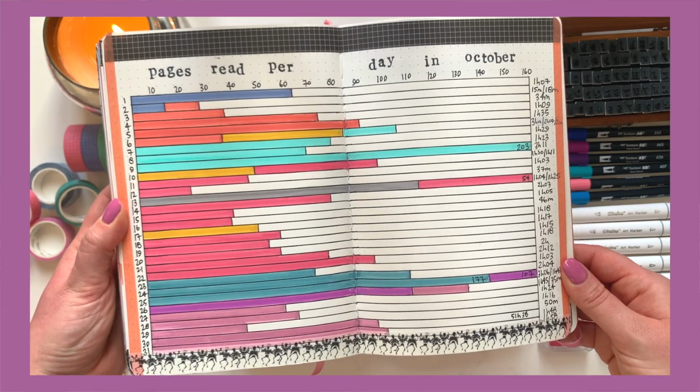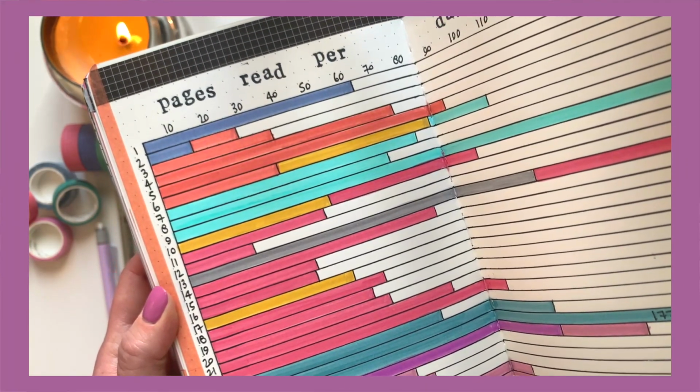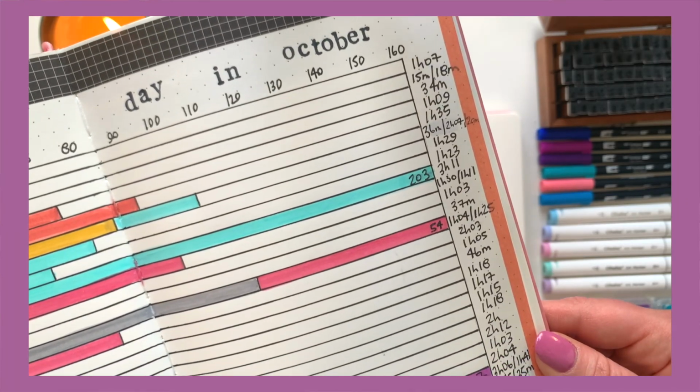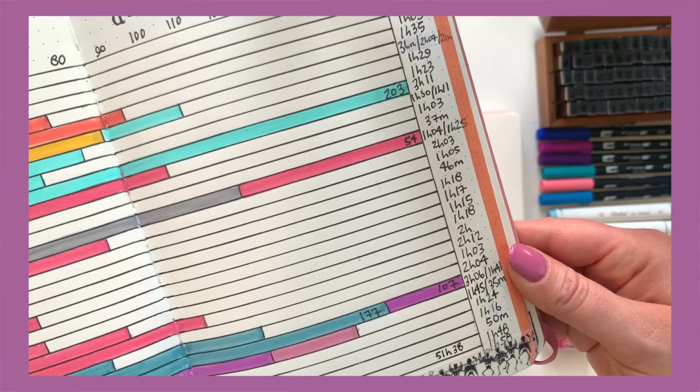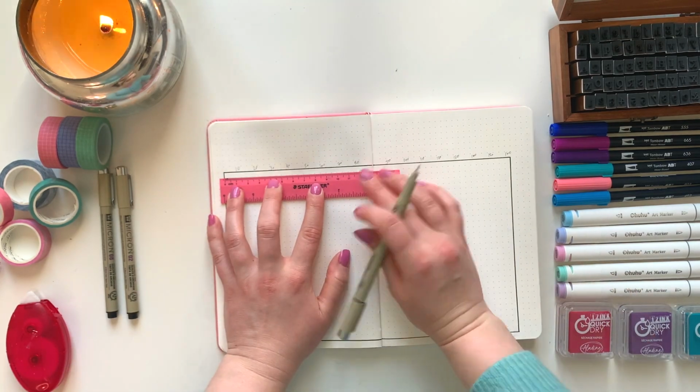Here's an example of my monthly spread from October 2021. You can see that the horizontal graph shows the number of pages I read every day, and the little number at the end shows the time that I read each day. So I use that data to complete the hours read and the pages read per month spreads once the month is finished.